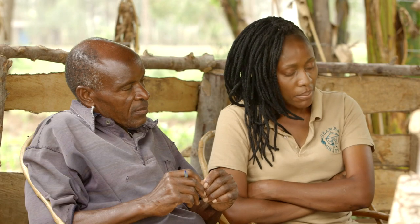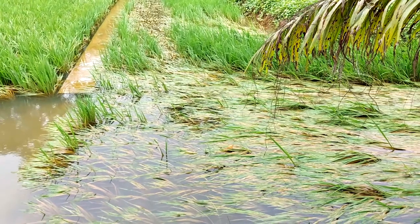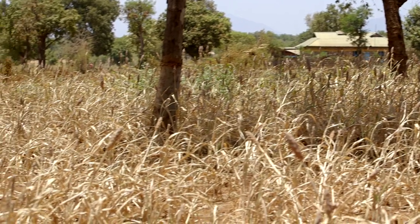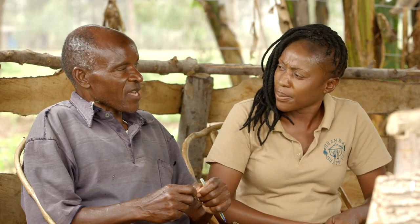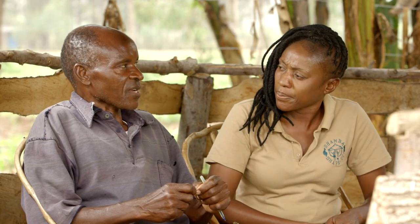So, crop insurance is basically a cover that a farmer takes against crop risks or farming risks. At Acre Africa, we have what we call index-based crop insurance, and this one covers a farmer against weather-related risks, which is excess rainfall or minimal rainfall, which is drought. Right. So, Julius, what did you insure your crops against? I insured against the rainfall and the drought.